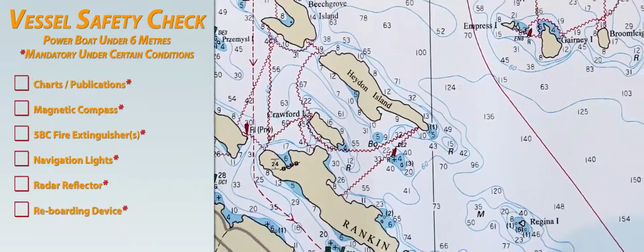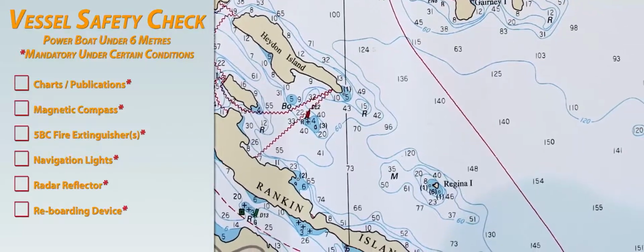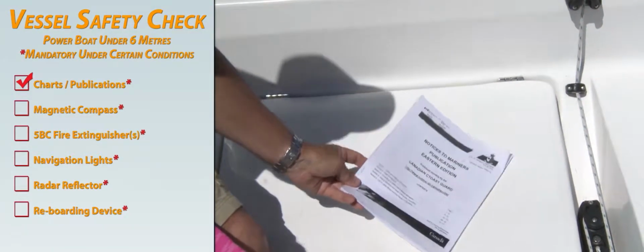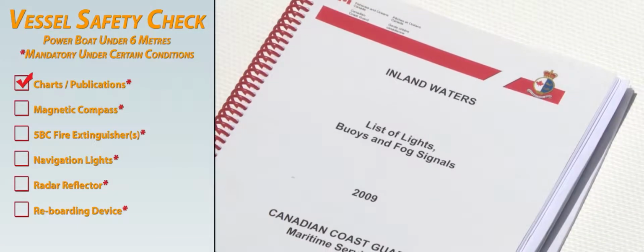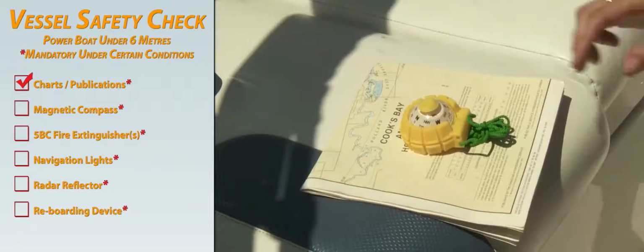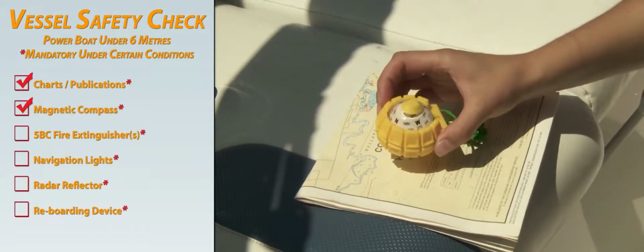When traveling in unfamiliar waters, you're required to carry the latest edition of the largest scale chart for the area. You must also have onboard nautical publications, including notices to mariners, sailing directions, list of lights, buoys, and fog signals, and tide and current tables if applicable. If you travel where there are no navigation aids within sight, a magnetic compass is required.